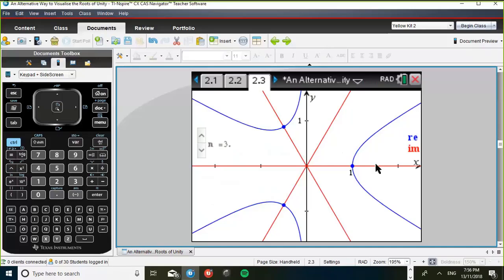And I wasn't telling fibs. You can see that for the imaginary part, you've got y equals 0, the x-axis, involved, and you've also got these straight lines, y equals plus or minus root 3x. The blue curve is the real part of z cubed equals 1. And you wouldn't believe it, they intersect in 3 points. Where they intersect are actually the solutions to the equation z cubed equals 1, in other words, the cube roots of unity.